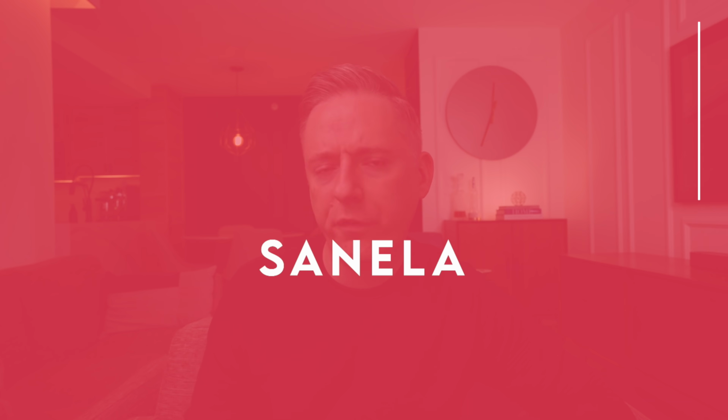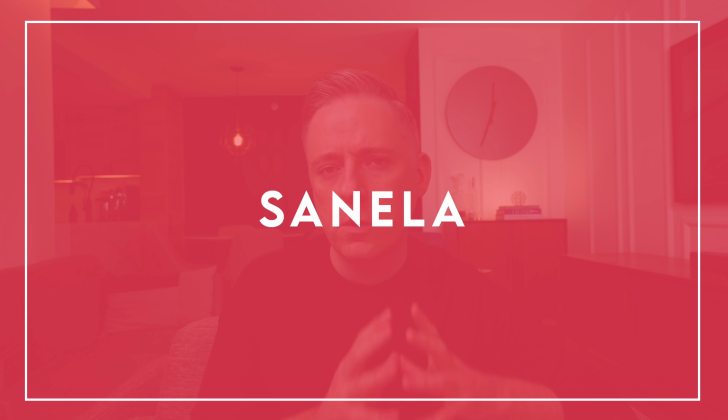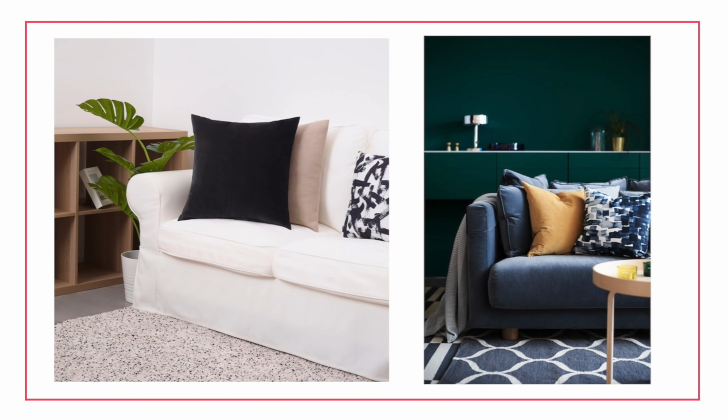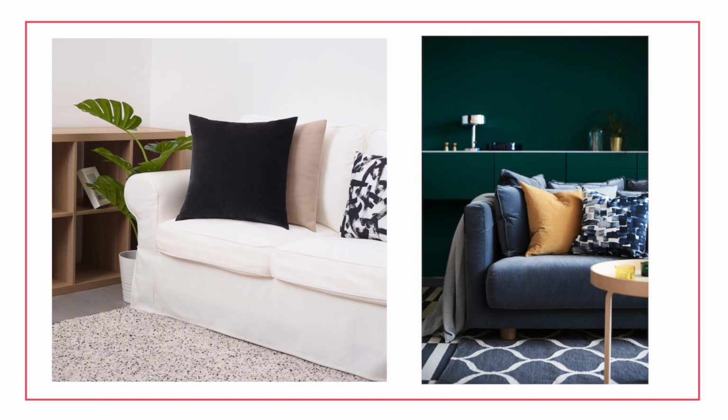I've recommended this one before, but I really love the SANELA cushions, worth mentioning again. They are like a velvet cushion cover that is really plush, really luxurious, really beautiful, and come with a whole ton of colors. You can get whatever colors you want to match your color scheme. I honestly feel like pillows are one of the easiest ways to make a space feel cohesive and tie it all together. You can really pick up the color in other areas of the room, and you can just bring that into a pillow, and it's a really great way to tie the whole space together.